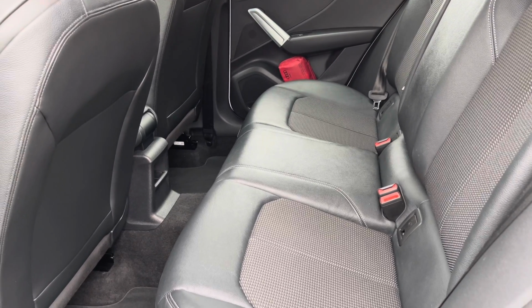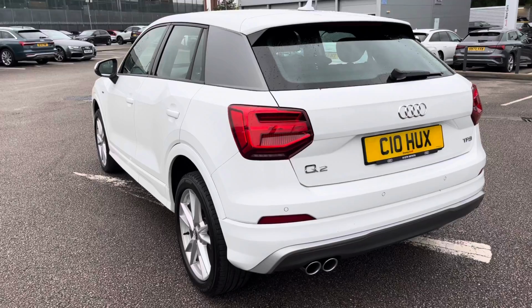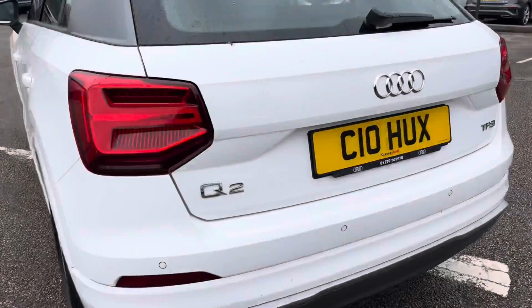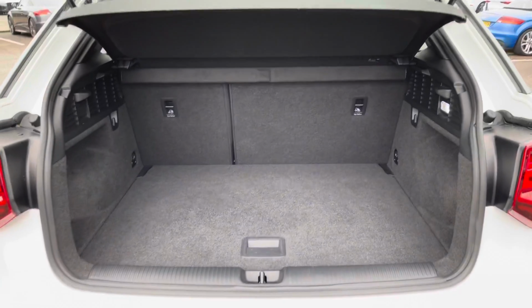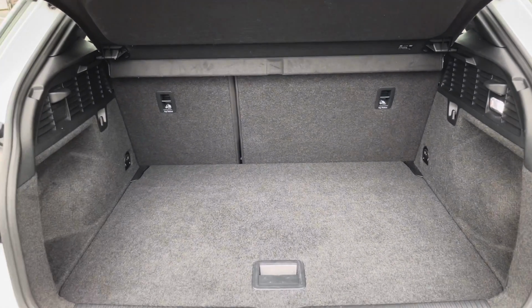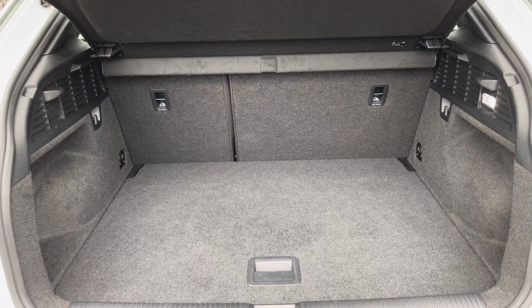You can see the stylish looks of the car continue all the way around to the back, and as we take a quick look inside of the boot, you can see that we have a very spacious area with plenty of room for the weekly shop and a few suitcases as well. But if you do need a bit more room, you can fold down the rear seats with a 60-40 split as well to help create an even bigger boot space.